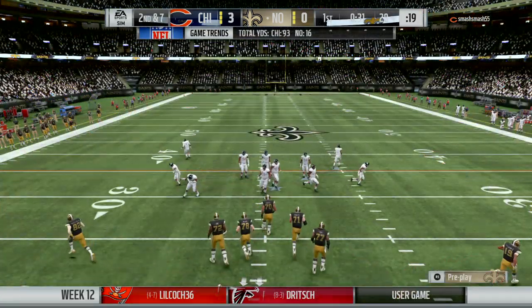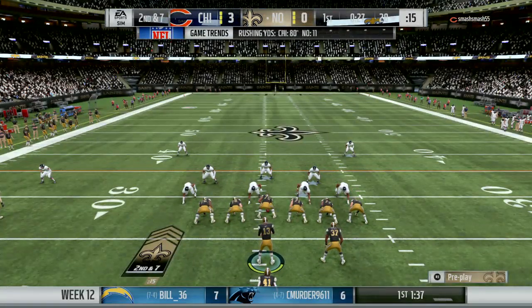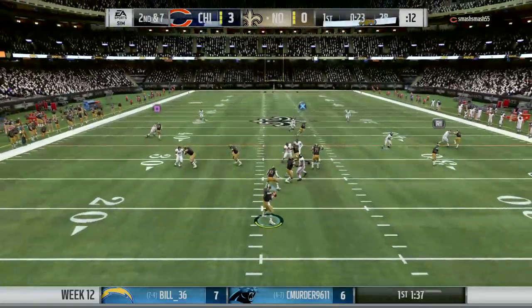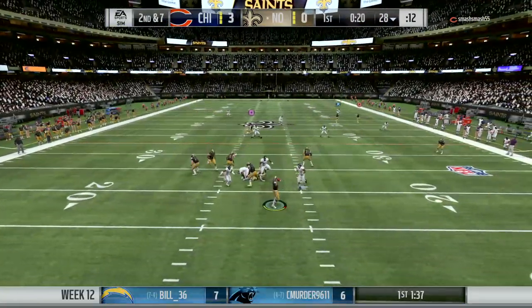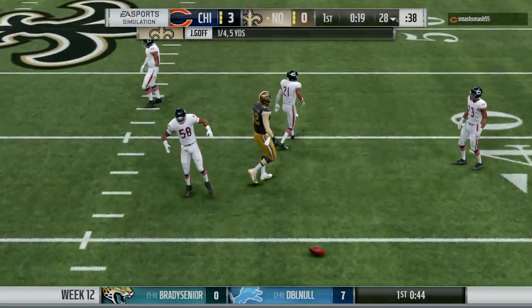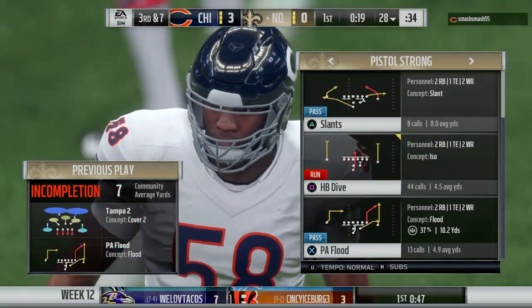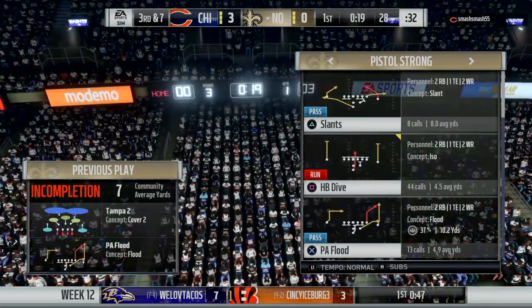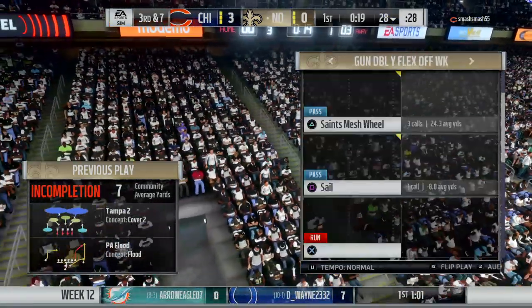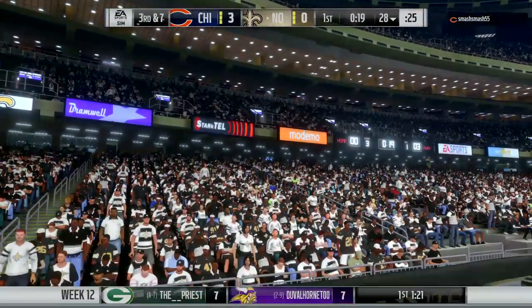Here's second and 7 now from the 28. To throw on second down is gone. Flushed out right. And incomplete there. A nice hit. Jars the ball free and brings up third down. That's very well timed there defensively, because it's not a bad throw, but the collision came at the exact time he was reaching to bring in the football. Really, really well done. Decent offense, just better defense. I think you're right.